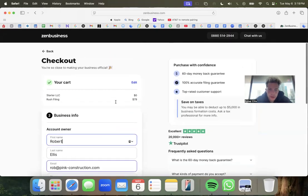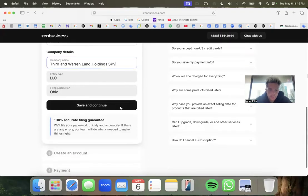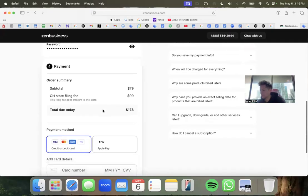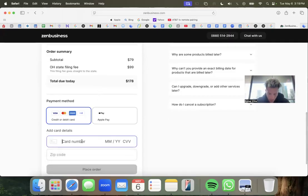Okay, so this is our company, Third and Warren Land Holdings SPV LLC. Save and continue. So this is how we do it. And this is where our subdivision and what we will put on the plat and also all official solicitations. It shows our intent and our firm commitment that we now, based on today, we are confident that we can. This is where bills go to.